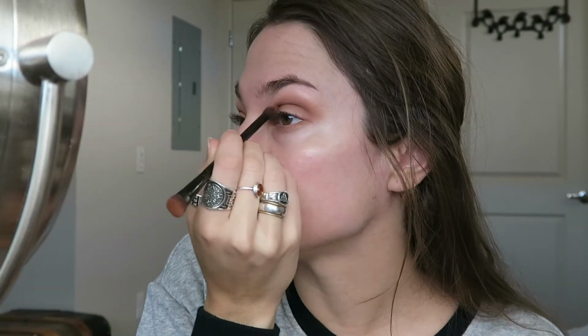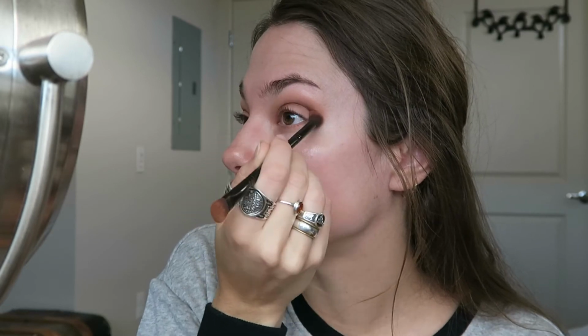Some people really care. Just gonna put it right here. Oh yeah, sweet. I really like this color for the crease. And obviously just blending as you go. It can be kind of messy.